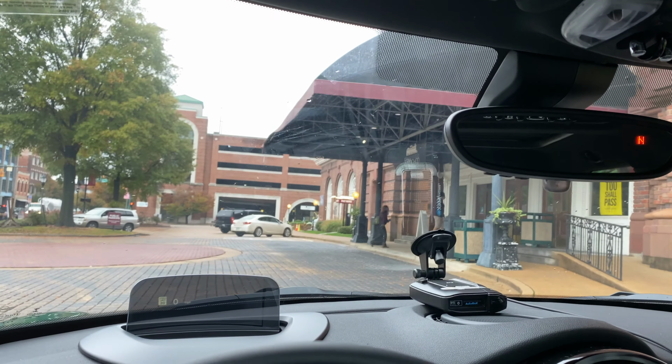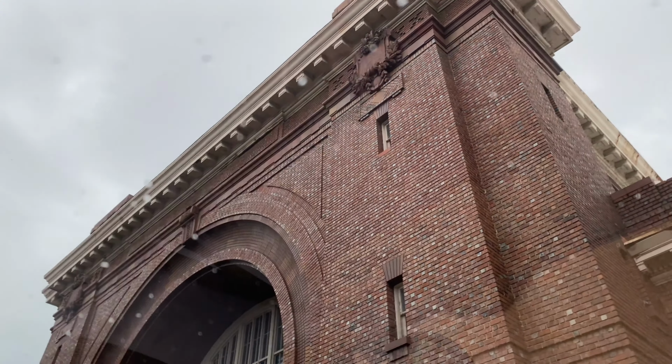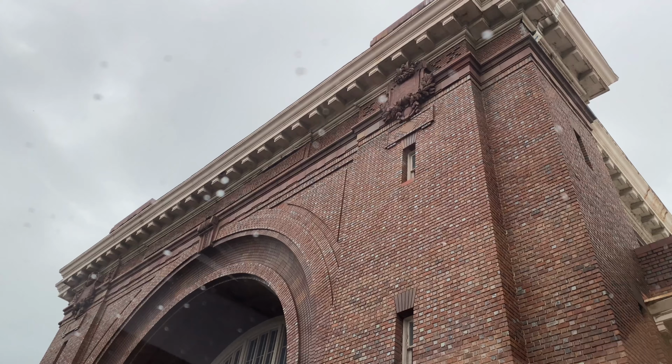This is at the Choo Choo Chattanooga. You can see through the sunroof here. Pretty cool spot, built during the Civil War.